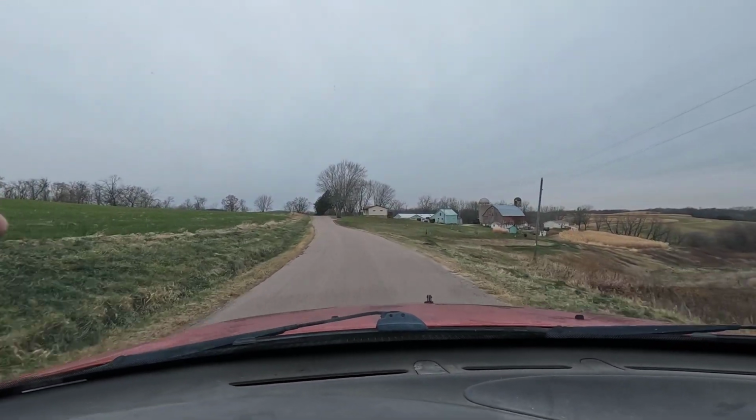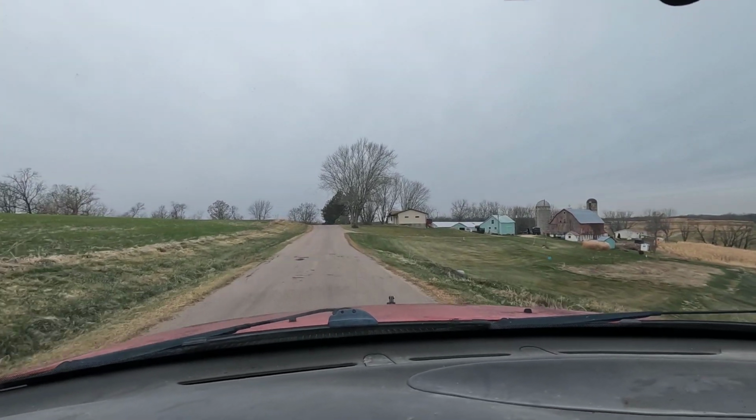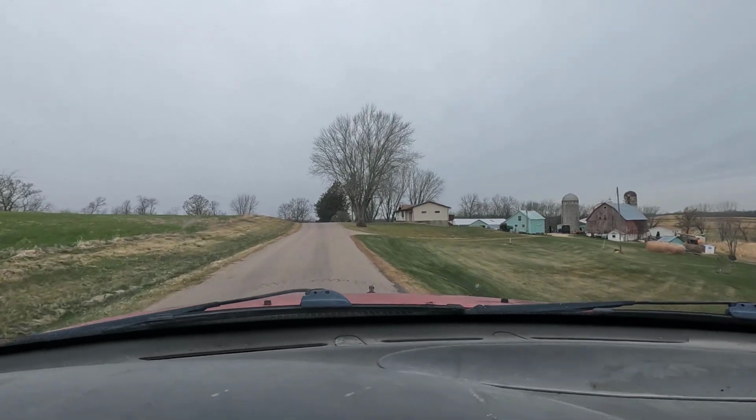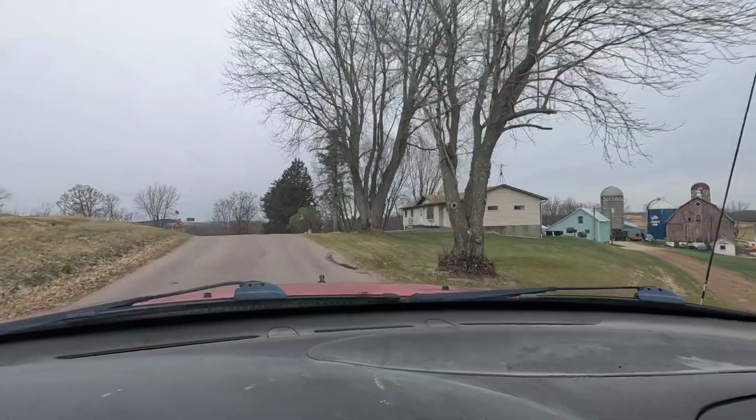I like the 50s era tin. All of that tin on these buildings, I'm sure that was put on in the 50s. That's the colors they used.